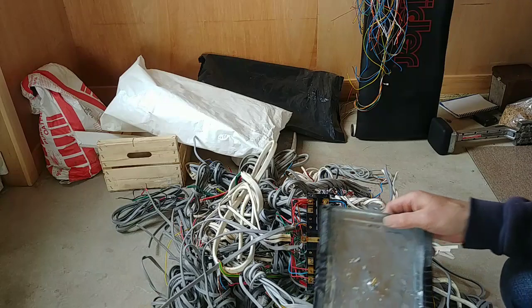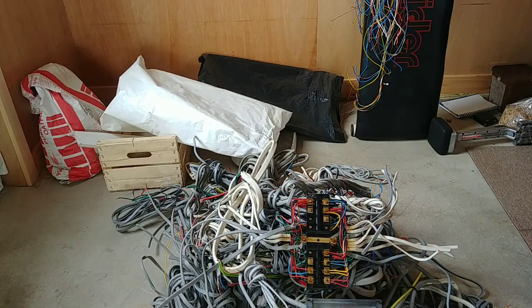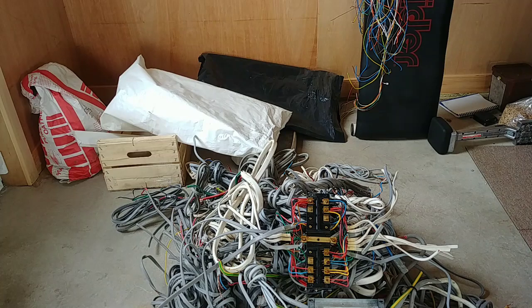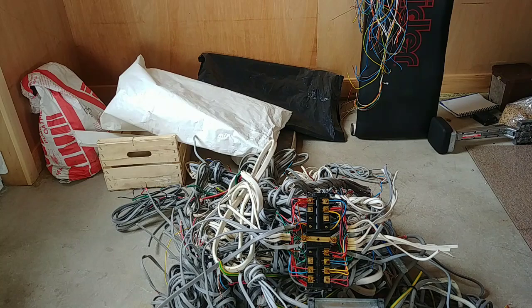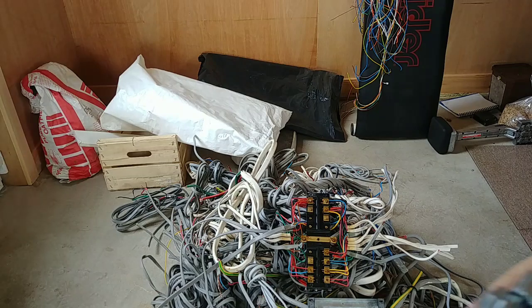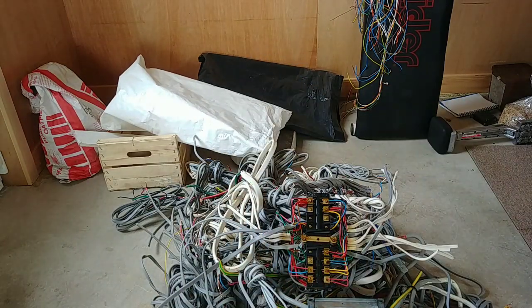I wonder if that's... Where's a magnet? I had loads of them the other day. I can't remember where I put them. In the bucket. In the bucket. There they are. Can't find these tiny magnets. Let's have a look.